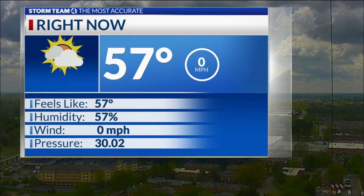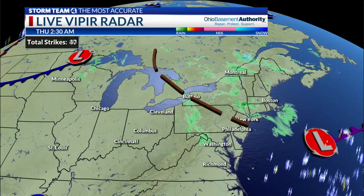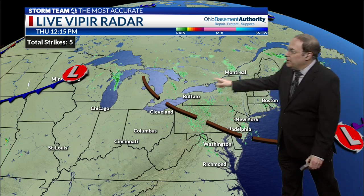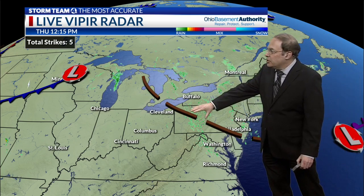It's also 10 degrees warmer than it was 24 hours ago, and a whole lot less windy. Zero is better than 20 with gusts to 30 out of the northwest, and that's because low pressure that has been stalled over us, or at least over the northeastern part of the country, is finally pulling away from the Atlantic coast. Still one more piece of energy bringing some sprinkles to northeast Ohio.